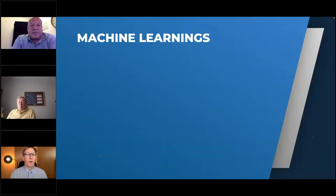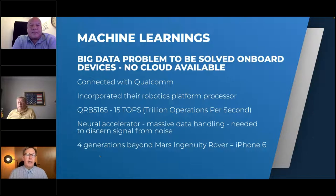So we had some of what we call machine learnings. We had to solve a big data problem with onboard devices. This is a situation where there's no cloud available to us. So we reached out to some colleagues, connected with Qualcomm, and applied their robotics processor. This is a very, very fast processor, but more than just its raw processing ability was the onboard neural accelerator. This is what helped us discern signal from noise.